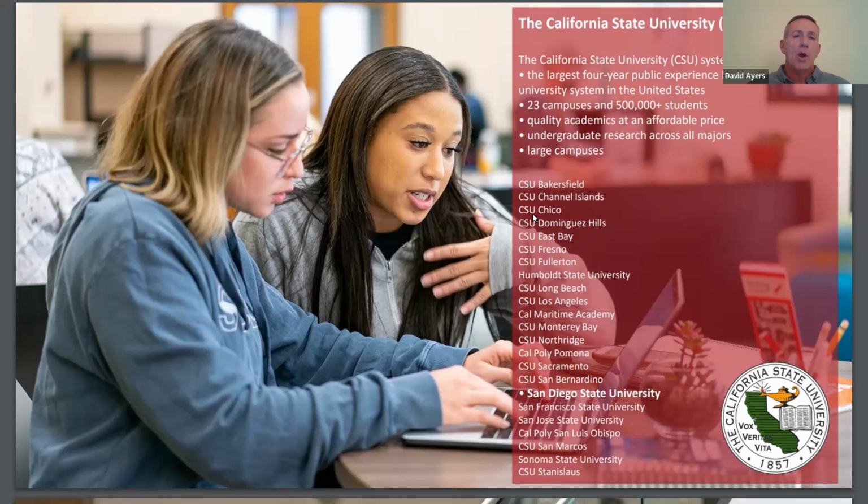They're usually quite large campuses. Again, our campus, 37,000 plus students. We offer an affordable price. So tuition to go to San Diego State University is about $20,000 US per year, which is 2 semesters. And again, the class sizes tend to be a little bit larger. Students are completing their degree, whether it's a 2-year degree or a 4-year degree or a master's degree.